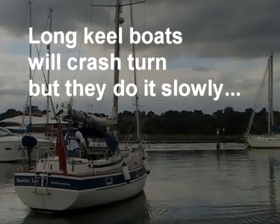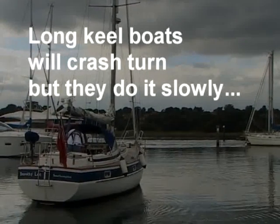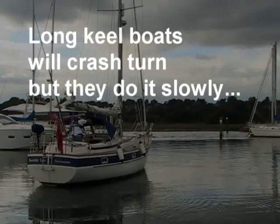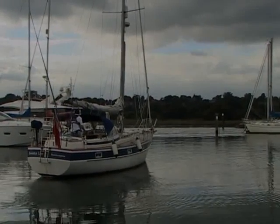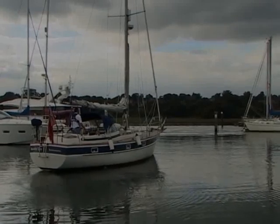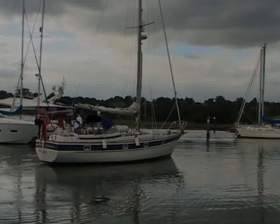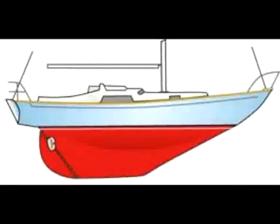You can effect a crash turn with long keelers, but it takes a lot longer to get round because there's so much boat in the water, and you start differently. With a long keeler, you can only throw about half the amount of thrust off the rudder as you can with a long fin and skeg configuration, because the propeller on a long keeler is set into the rudder.